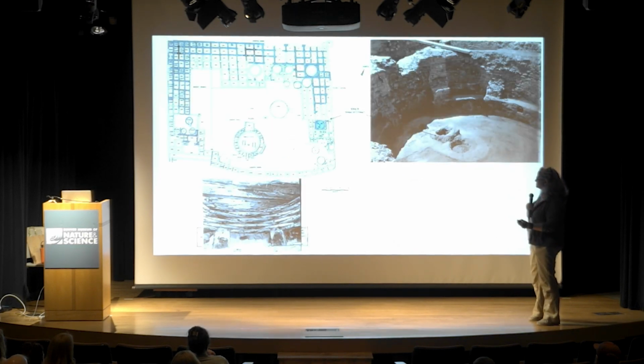And what I was looking at was burials, because nobody had ever written a synthesizing chapter on burials. Morris notated them in 1934, but he never synthesized it.